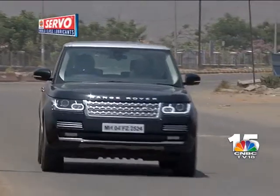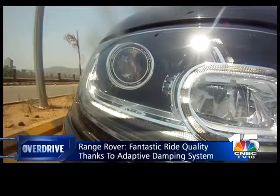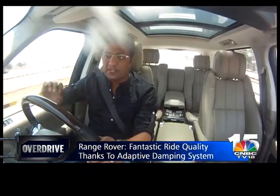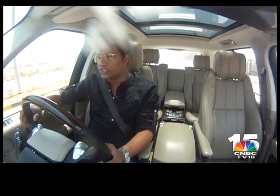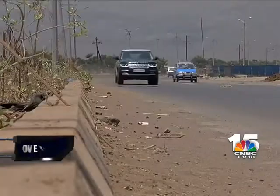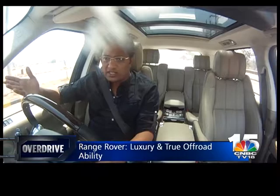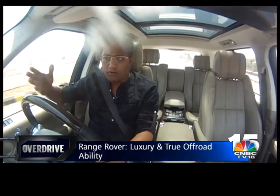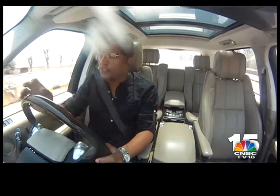The Range Rover's luxuriousness is only complemented by its fantastic ride quality. The adaptive damping system that it utilizes never needed to be tuned specifically for Indian conditions. The adaptive suspension just adapts itself to whatever terrain it's being driven on. So even on our bad roads, whether it's off-road or on-road or wherever you want to take this, the ride quality is always comfortable.